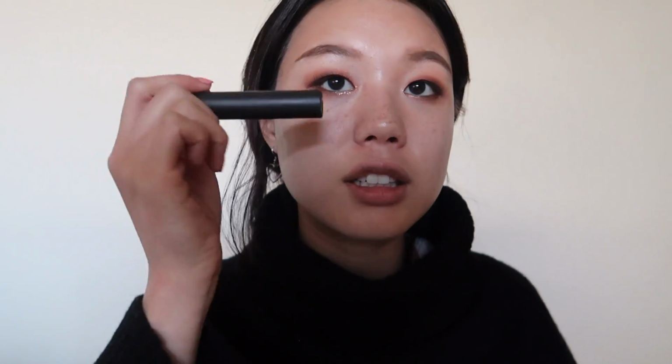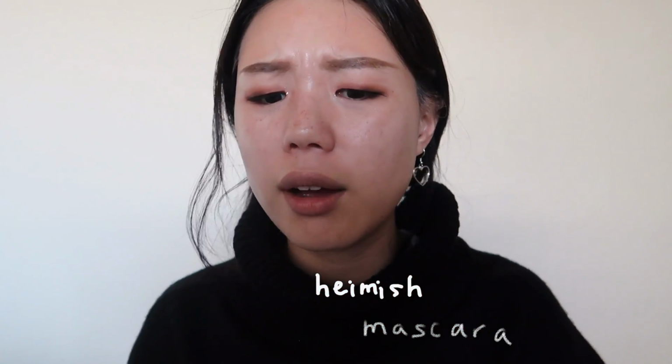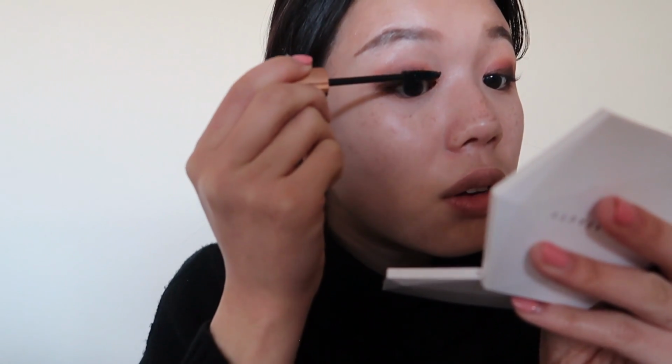I'm not gonna curl my lashes because my lash lift is still in full effect, so I don't need to, but I have this Hamish mascara. This isn't new, I've had this. I just haven't used it in a while. I don't know why I didn't use this often.